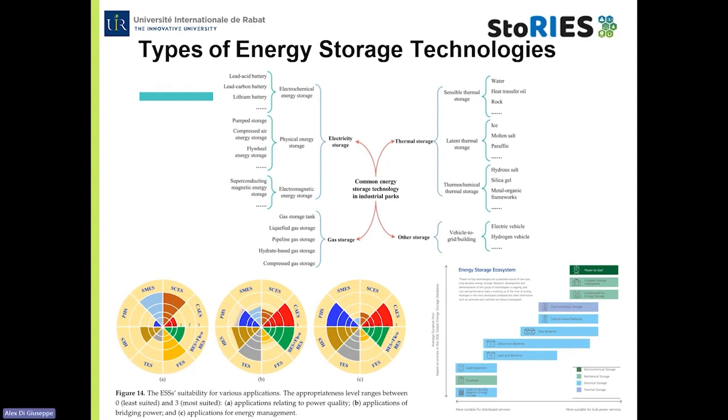Other types are the gas storage. So here we're talking about power to gas, which means we convert electricity into hydrogen or methane. So we can, in this case, store electricity in the form of hydrogen, as I said, or methane. They are characterized by a high energy density. We can also benefit from long distance transportation. That's a good advantage, but still they are expensive. The equipment is expensive because they are not mature yet.